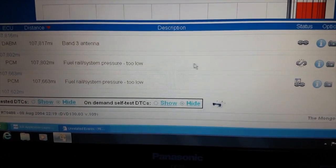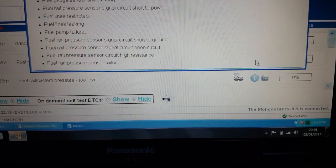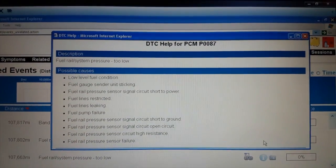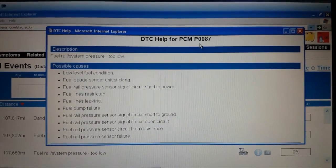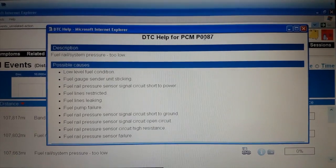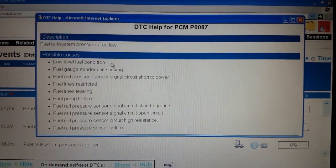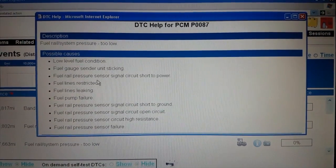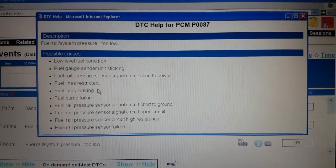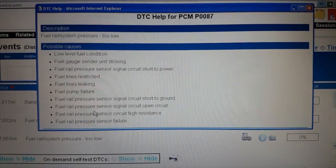To get more information about these trouble codes, you simply click on the information button here, and it's PCM P0087, and if you're using a simple code reader tool, this is what you get. It tells you fuel rail system pressure too low, and then possible causes are listed here: low fuel, fuel gauge sender unit, fuel rail pressure sensor, fuel lines restricted, fuel lines leaking, fuel pump failure, and so on.